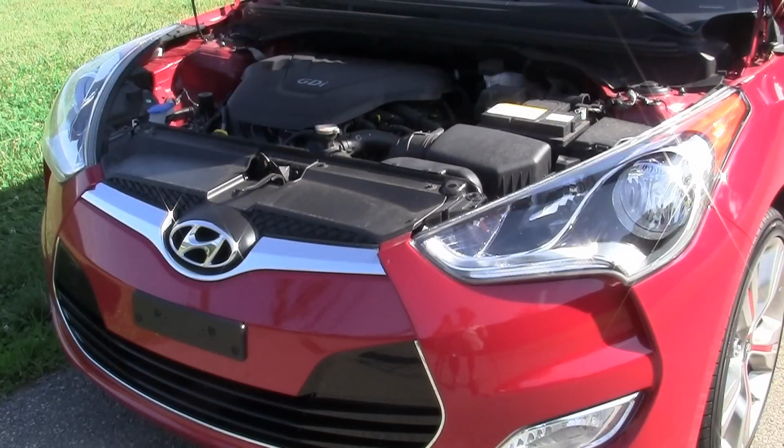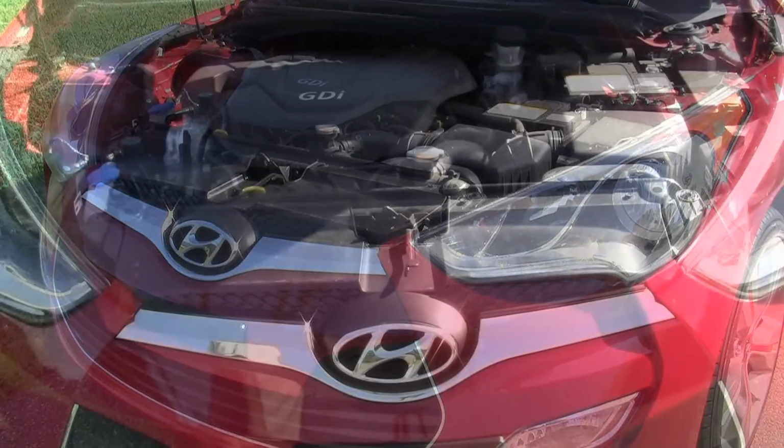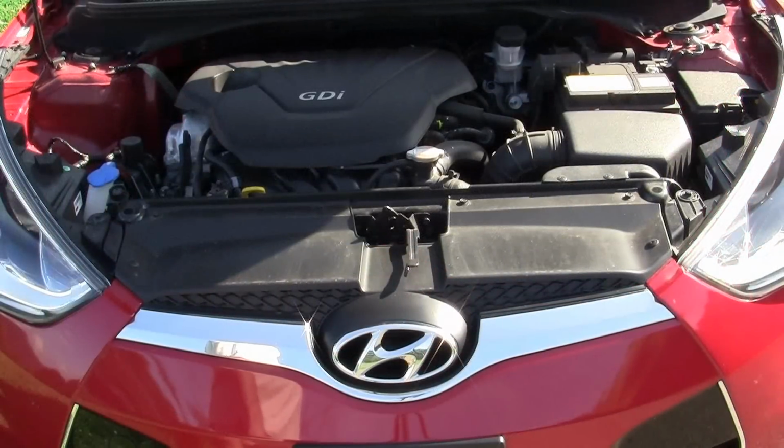Power comes from a 1.6-liter dual overhead cam 4-cylinder GDI engine, which produces 138 horsepower and 123 pound-feet of torque at 4,850 RPMs. That's good for a 0 to 60 time of about 8.5 seconds. You can expect 28 miles per gallon in the city and 40 on the highway, with 33 expected overall.